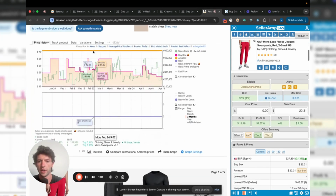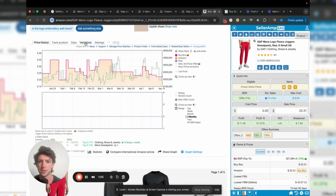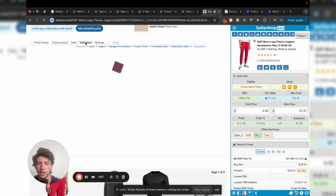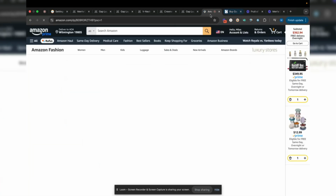And now we can go down here and see if there's any variations that show good movement, good offer count movement on that bottom Keepa chart right there, right? Taking a look here. So we can see, yeah, like 42 here, right? This is not amazing here, but these would actually be pretty profitable.